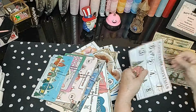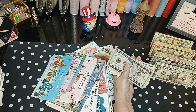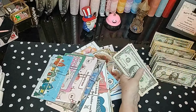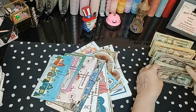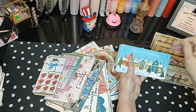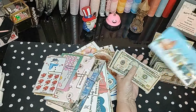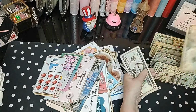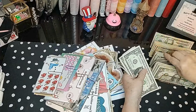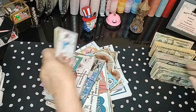And then this was Country Christmas. This was a freebie from Budget with Mama Bear and her Christmas cards last year. And we saved $30 with it. And this one was gifted to me from Our Beautiful Budgets, and it says Walking in a Winter Wonderland, and it was for $25. And I do believe I'm going to clean that one up, put stickers on it, and use it again.